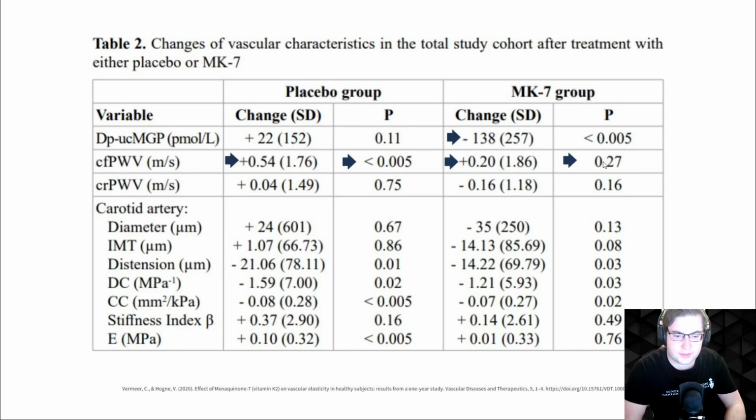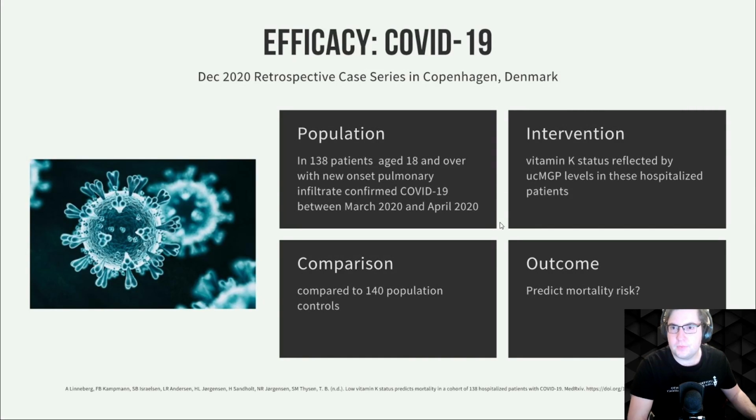So what does this tell us? This tells us that pre and post, they were the same. We did not see this age-related wear and tear. This once again suggests a protective effect of vitamin K2 on the arteries against calcification. We don't see this age-related wear and tear.